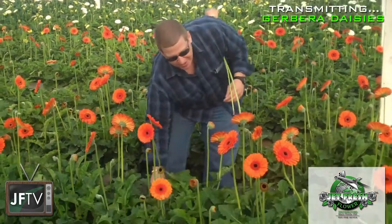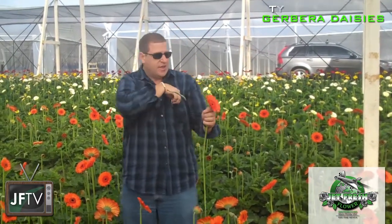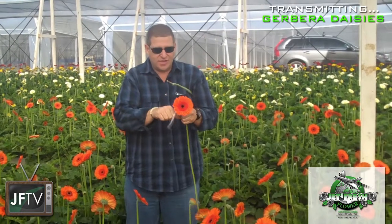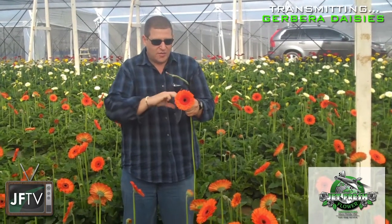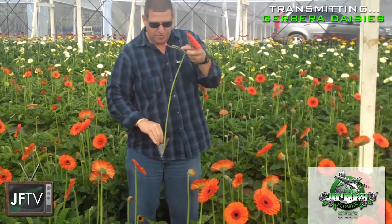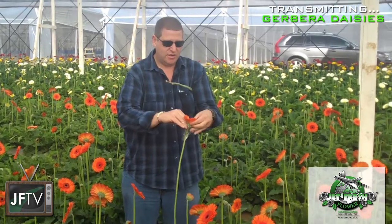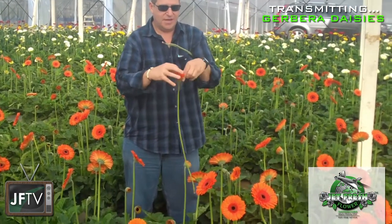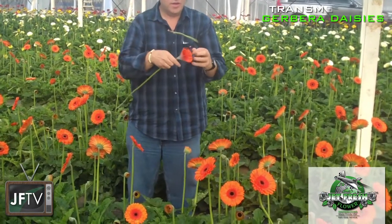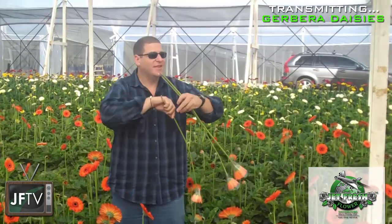Basically, we just crack it off from the root all the way down at the base of the plant. Then right here out in the field, we take the Gerber, we take the protective plastic cup, and we insert the Gerber into the cup like that. Pull the cup up for protection, and we're ready to ship.